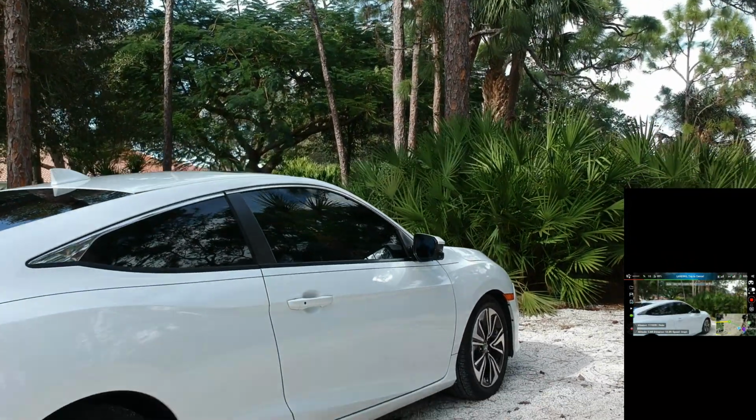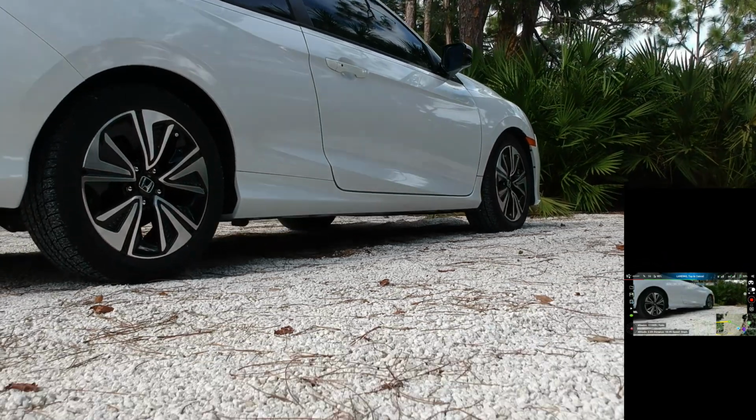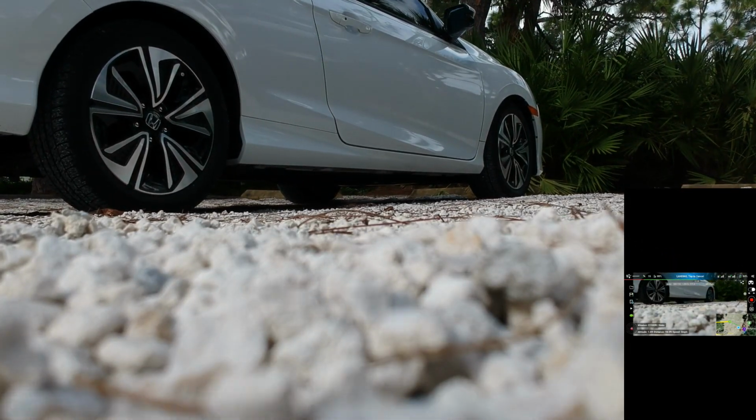Yay! There's my daughter's car. Here she comes in for landing. Beautiful. Recording stopped.